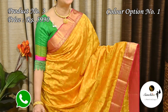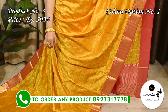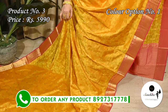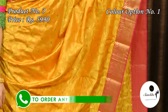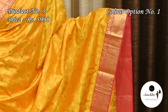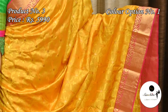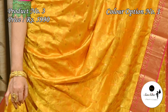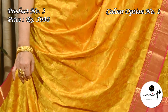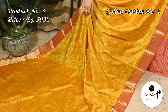Now we are seeing a classic pure South Indian silk saree in golden yellow with pink. Saree number 3 priced at 5,990. Contrast rani pink border with zigzag design along with a panel of leaf floral vines. The entire body has got very pretty floral motifs in self resham emboss weaving. Very lightweight, easy to carry saree.